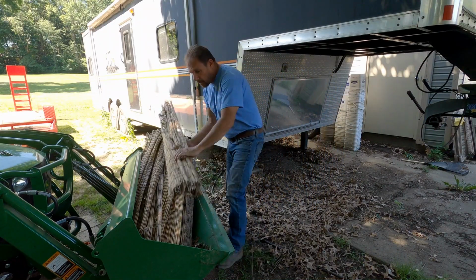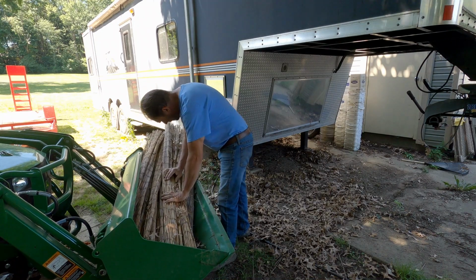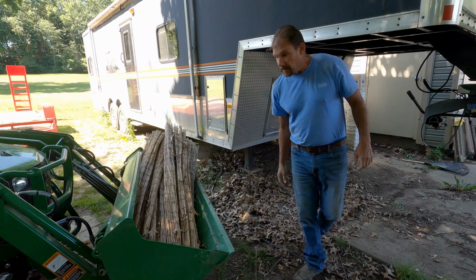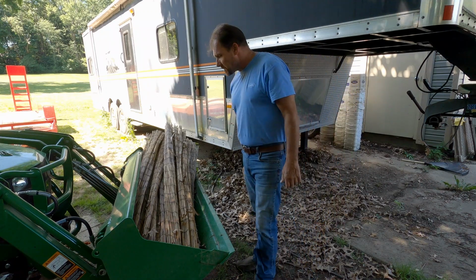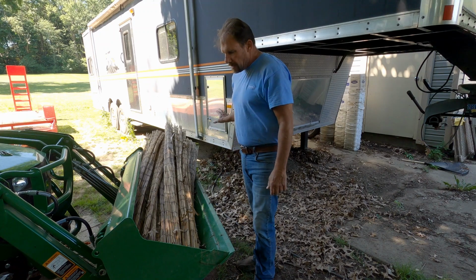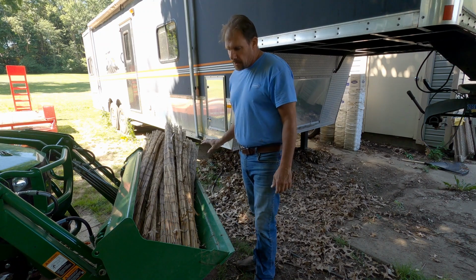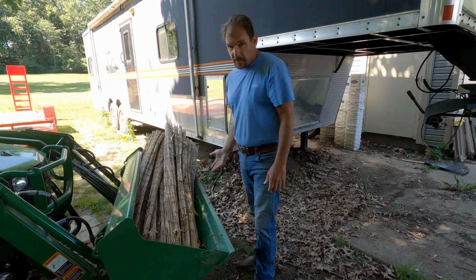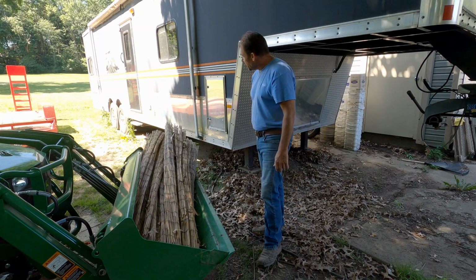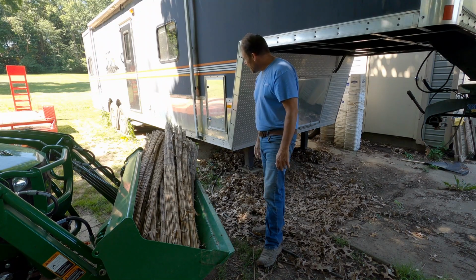We also have a large accumulation of leaves under there that have to be raked out. So this is the first step in moving the fifth wheel. This fifth wheel does get used, but it hadn't been used for the past 2 years, but I do maintain it. But the sun has kind of bleached the side of it and whatnot.